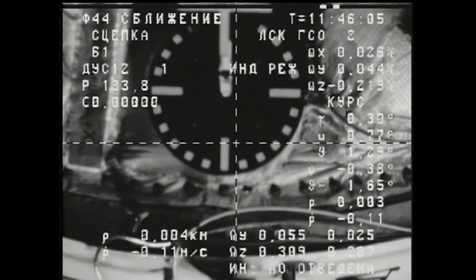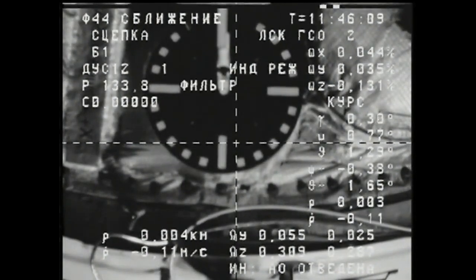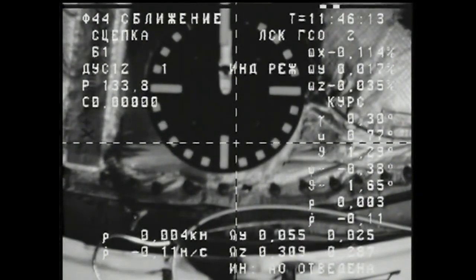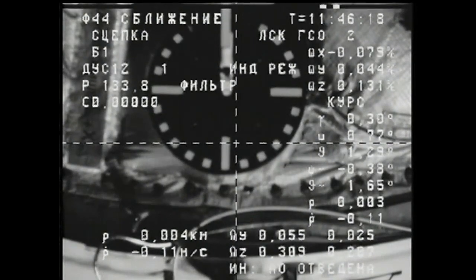Now we'll stand by for the relative motion between the vehicle and the station to slow down before the docking probe is retracted on the Progress to enable hooks to close to form a hard mate between the Progress and the International Space Station. Retraction, please stand by and move over to page 27. Copy.